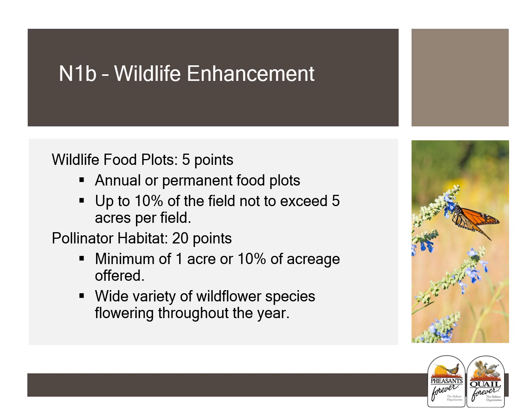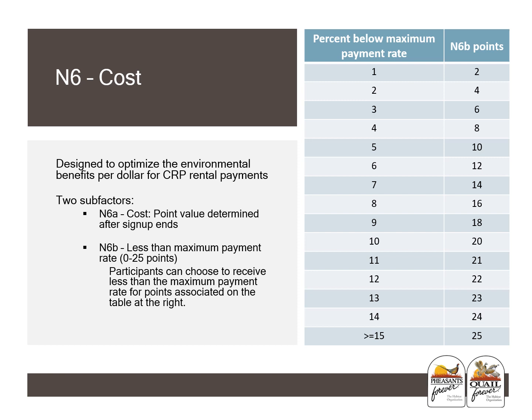By choosing to take a percent under your maximum payment, you can be rewarded with additional EBI points, up to a maximum of 25 points for at least a 15% voluntary reduction in your annual payment. Producers should consider what amount of annual payment they can accept being paid under their maximum as determined by FSA when considering this option.